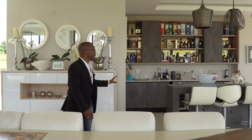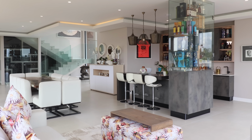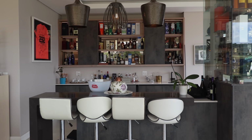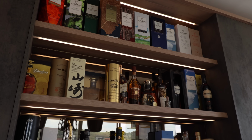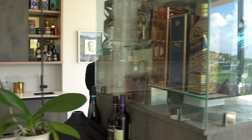But yeah, we'll finish that and head over to the built-in bar area. As you can see, entertainment area is in abundance here. Plenty of countertop real estate, and then behind me, open shelving, and then you can display your choice of liquor beautifully for your guests.